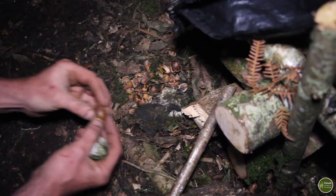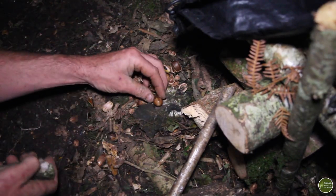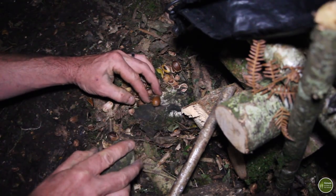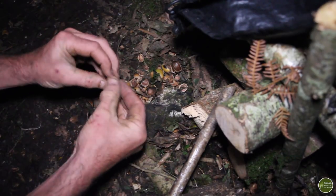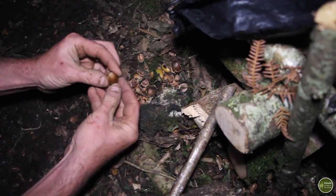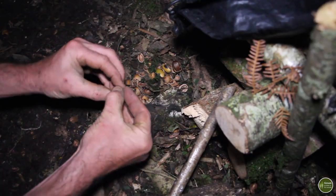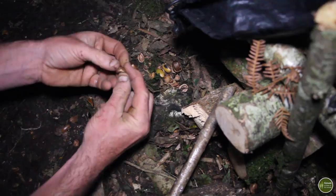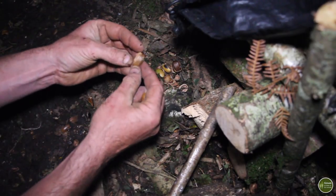While the stew's doing, I'm just going to carry on peeling these acorns. So like I said earlier, I've given them a roasting by the fire, just because that makes it a lot easier to take the shells off. It's still not easy to take them off, but it does help. And then just giving them a bash with a rock. There's also a membrane on here, which is really, really bitter. That's got to come off as well, but I'm going to scrape that off with a knife later on.